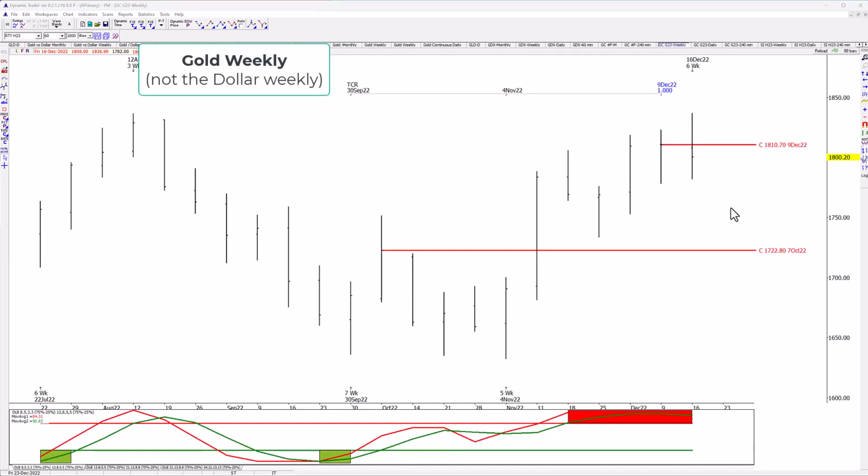So this is the dollar weekly, and again, a couple weeks ago, we anticipated that the week ending December 9th, not this past week, but the week before that, would probably complete a weekly high in gold, and then gold would be sideways to down for a few weeks, potentially to a new low. But that's a probability, not a real high probability yet. But the odds of completing a weekly high were very high indeed.